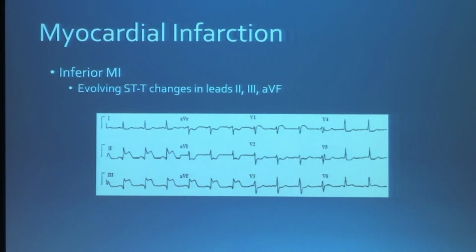So, here's an inferior MI with changes in 2, 3, and AVF. And that also has already got some Q waves in it, so I'm a little bit worried about that one. This is not one that we saw, but this is the classic facing for now.